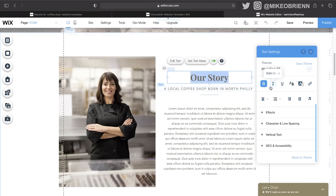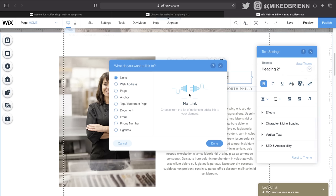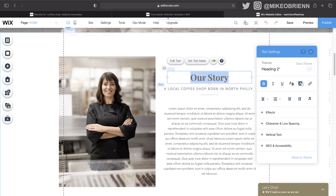And of course, you can change how it looks though. So you can change the color of it. You can change like a highlight. You can add a link if you want. I'll talk more about links later on in the video, especially with anchors. I think that's really what we want to do here. So we can link it to an anchor. But for now, I'm not going to put a link on here.